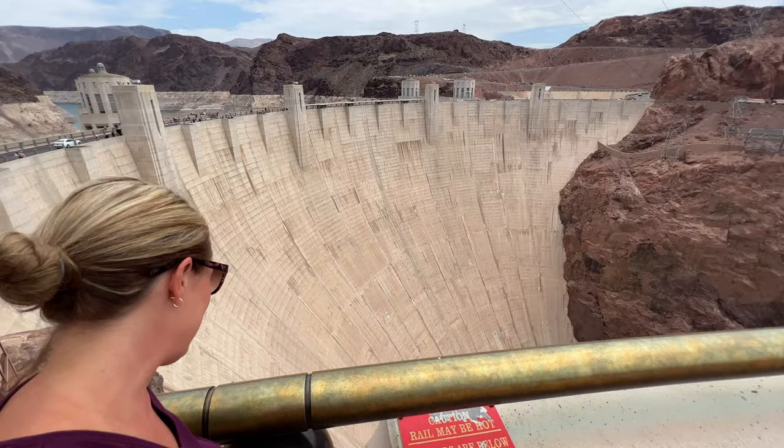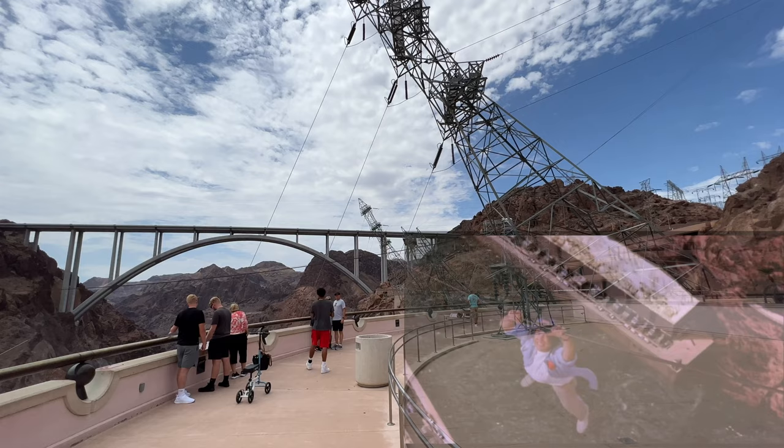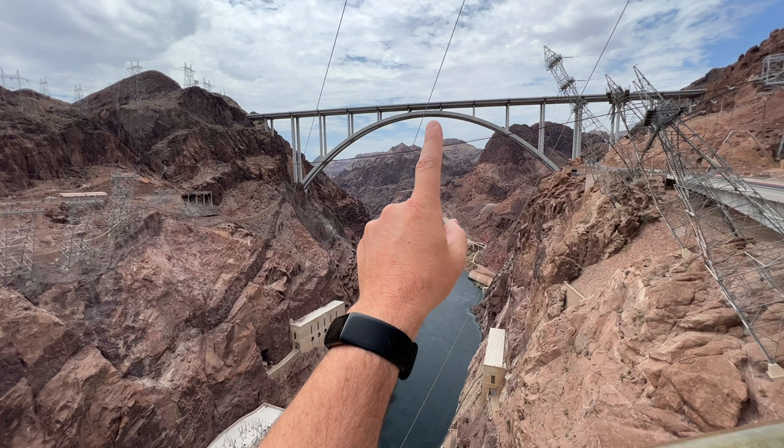These things look so weird. Yeah. I feel like the largest man-made reservoir in the United States. So weird that they're at an angle like that. That's where Chevy Chase fell. Oh yeah. Storage capacity. And that's where we were, right up there.